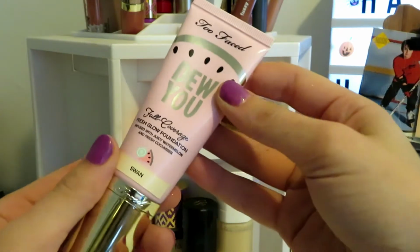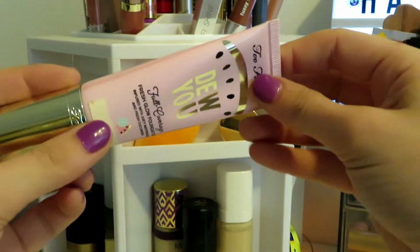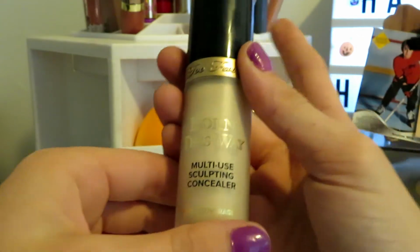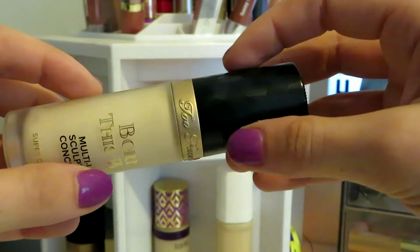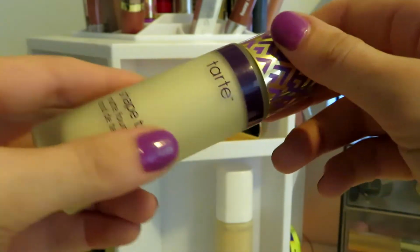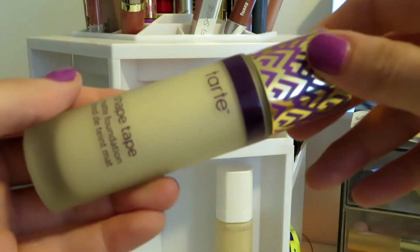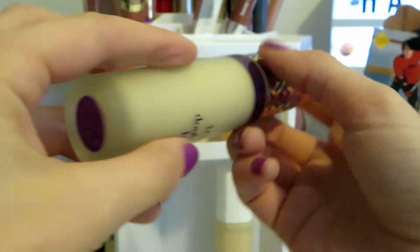My Too Faced Born This Way foundation. Swan, the lightest color, of course. Another Too Faced Born This Way Sculpting Concealer. This is a pretty good hit for me. I picked this up this year, at this fall's version of the Ulta 21 Days of Beauty sale. Got this in Light Sand.